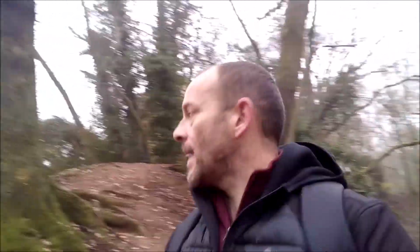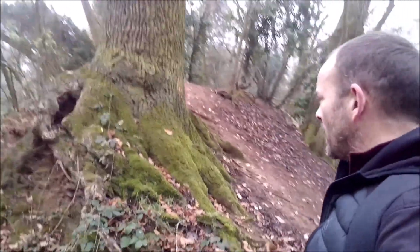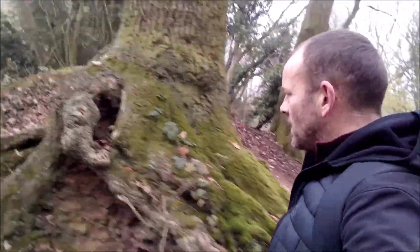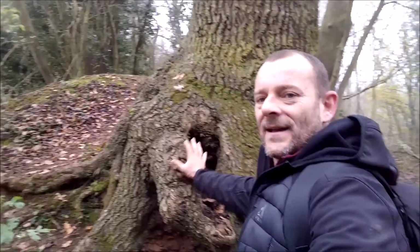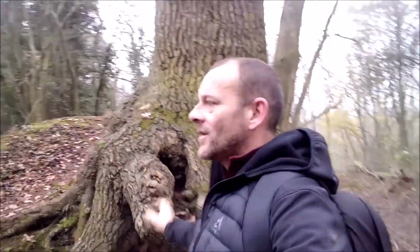Look at this tree behind me. Look at this. Isn't that beautiful? Absolute monster of a tree as well. Just to give you an example, look at that. I like to touch trees. I like to feel like I'm in touch with nature. The trees probably like get off, but yeah, look at this. Beautiful, isn't it? So this is another gap in the earthworks just around the edge here.